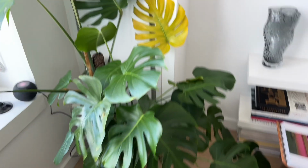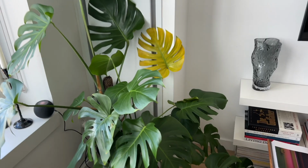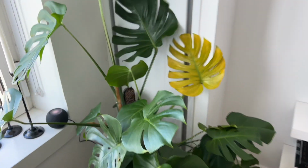Sendaya. She's looking good. I wiped down all her leaves, making sure that they're clean. I mean, she's gotten rid of 2 leaves in the last couple weeks, and now she's getting rid of this one. It's turning yellow, so I'm gonna have to cut it off soon.